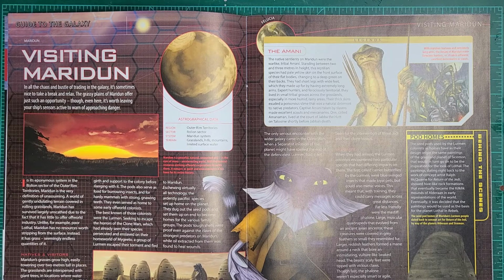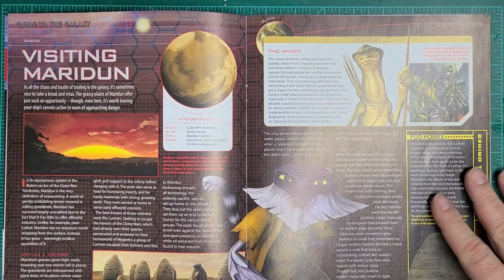Expert hunters and ferociously territorial, they lived in small tribal groups across the grasslands, especially in more humid, rainy areas. Their thick skins exuded poisonous slime that was a natural deterrent to native predators. Captive Amani, taken by slavers, made excellent scouts and mercenaries. One called Amanaman lived at the court of Jabba the Hutt on Tatooine shortly before Jabba's death.